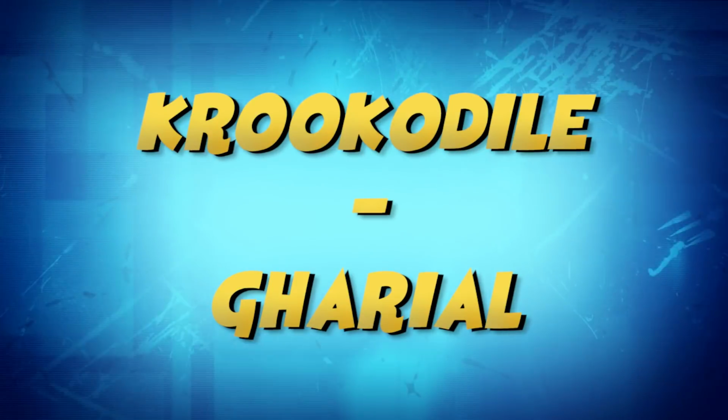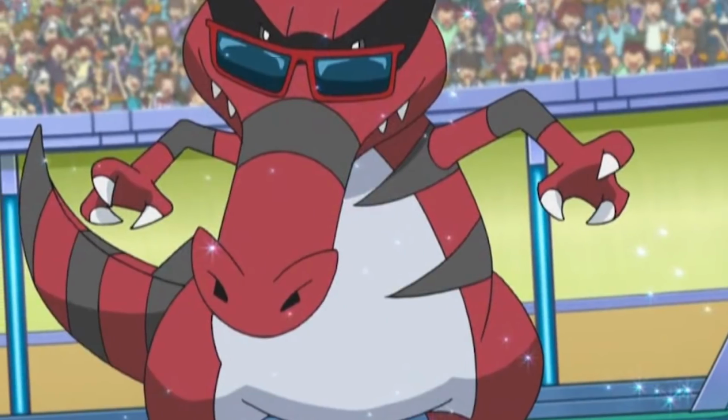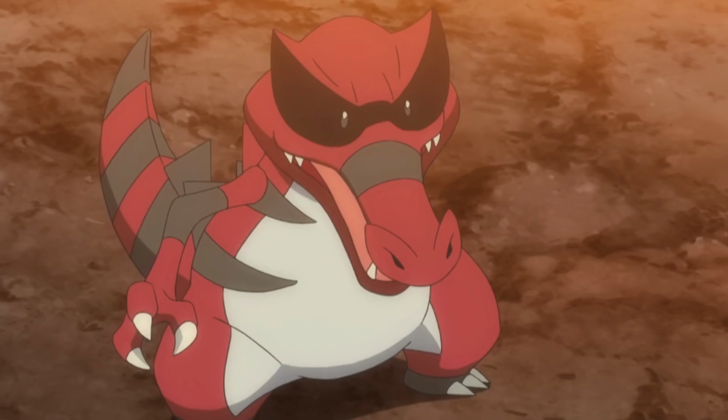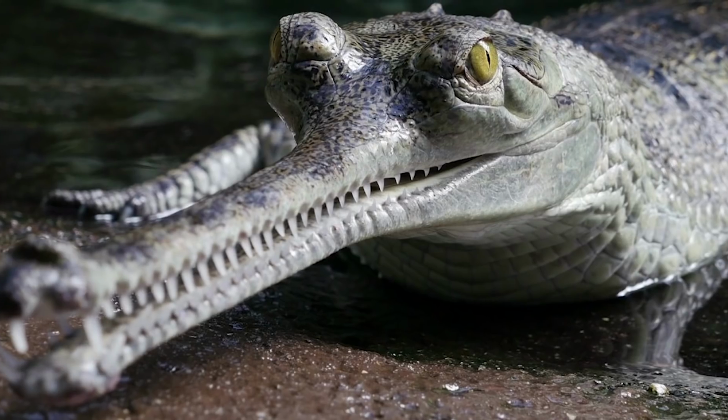Krookodile, A Gharial. Krookodile is a ground and dark-type Pokemon from Generation 5. As you can tell from its name and its type, this Pokemon has a dark side. It's a very violent Pokemon that clamps on anything and anyone that moves in front of it. With a very strong jaw and incredible eyesight, Krookodile is not to be messed with. You know what else shouldn't be messed with?